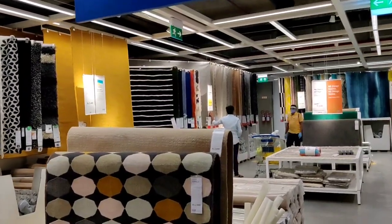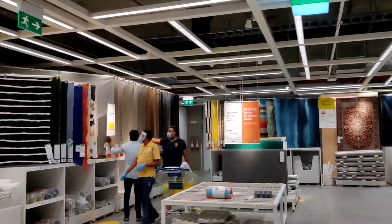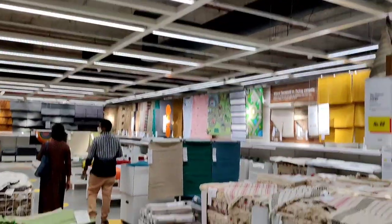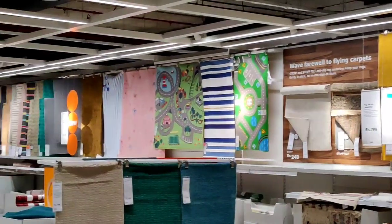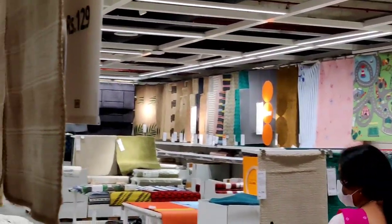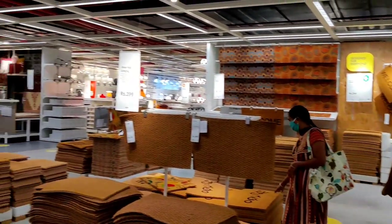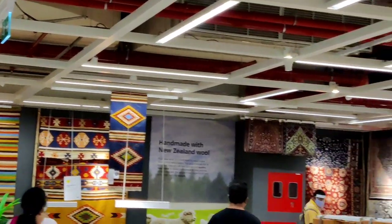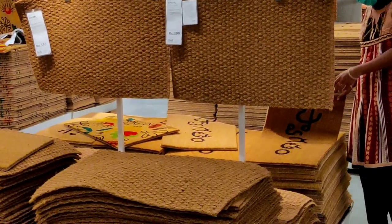This was the carpets and throws and mats section. All the spreads were available here, and multiple options, guys, in multiple colors and different designs for kids, teenagers, adults. Everything was available over there. These mats were really good. They were written in different languages for the welcome, swagatam and stuff.